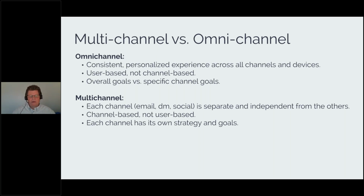Omni-channel, outside of a consistent personalized brand experience, where it doesn't matter if I'm looking at a social media post or an email or a direct mail, I know who it is, it's got that same feel. The biggest thing with omni-channel is that the goals are user-based and not channel-based. So we're looking at that individual record and saying, what do we want this person to do at this particular stage in their life cycle? And that's what we measure.